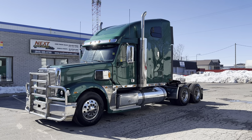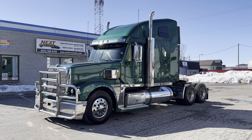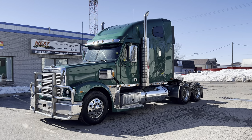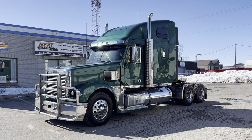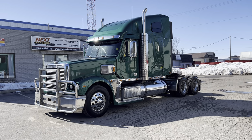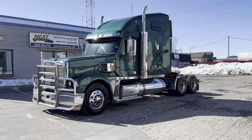So what the deal is, this is a brand new truck. It would have been ordered brand new in 2019 as a completely brand new truck. So let's start there. Brand new truck. And then they put in a remanufactured engine, transmission and axles, which makes it completely legal.